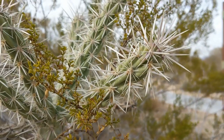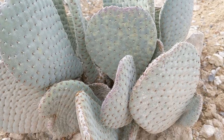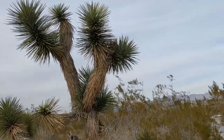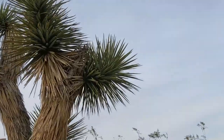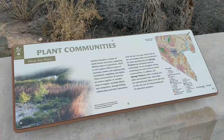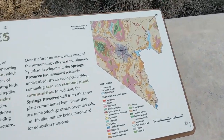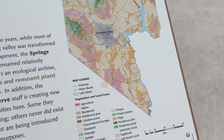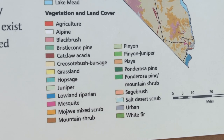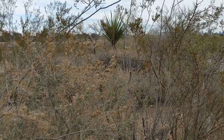As you walk along, you get to see some of the natural beauty the desert has to offer. Here's my favorite, the Joshua tree. You can get an up close and personal view of these characters. Look at this sign. I had no idea there were so many different types of natural vegetation in the desert. It really is beautiful and peaceful out here.